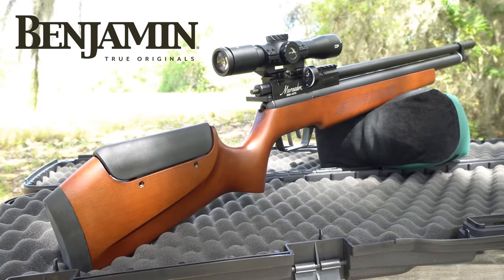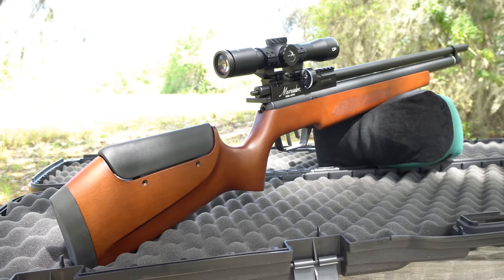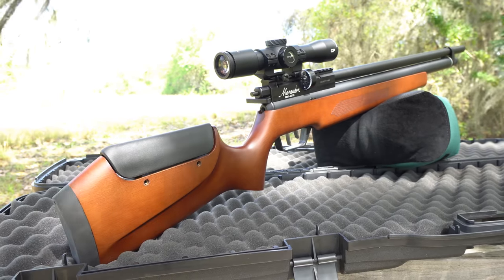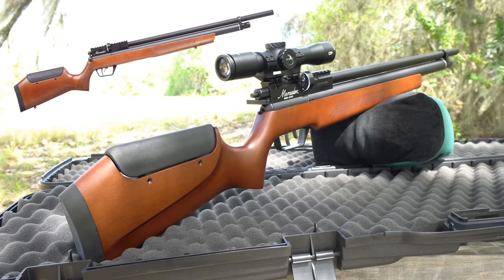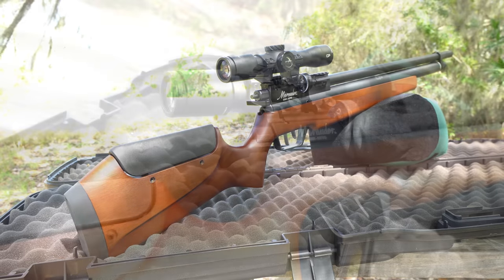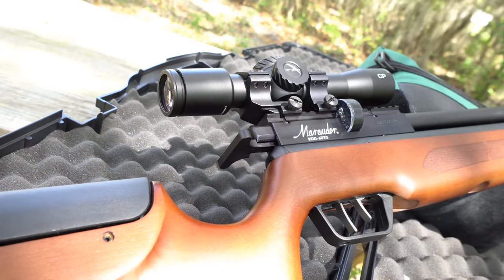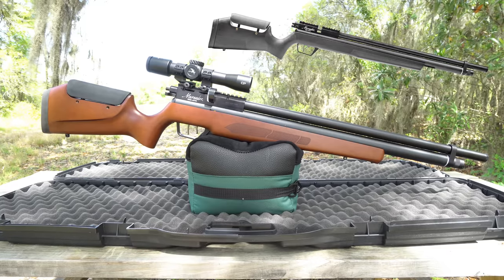The Benjamin Marauder Semi-Automatic is made in the USA and is technically the third generation of America's best-selling PCP airgun, the Marauder Bolt Action. That one is available in .177, .22, and .25, and this one currently comes in .22. The semi-automatic version measures 43 inches long. By itself, it weighs 8.6 pounds, or 7.6 pounds when opting for the soon-to-come synthetic stock.